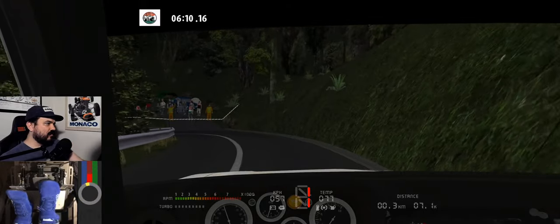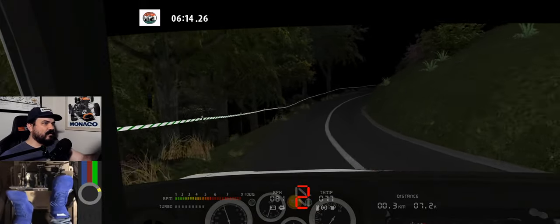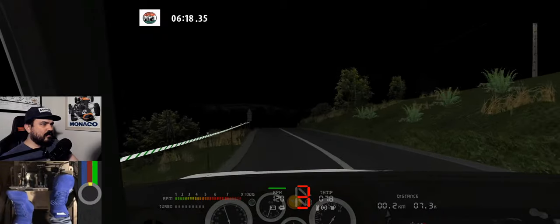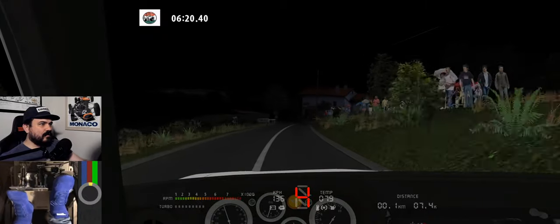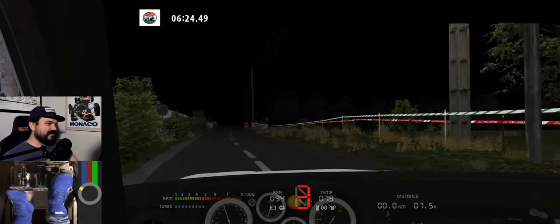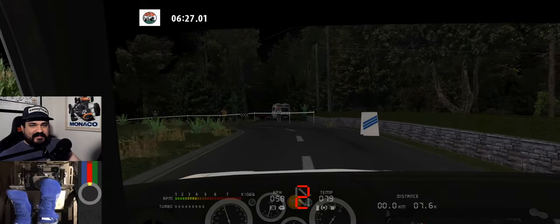Right four. Right four, left three, don't cut. Feels like it could be the end. There's the first boards. Slide around the final corner. That was a test of patience. Okay, slow down for the marshals.